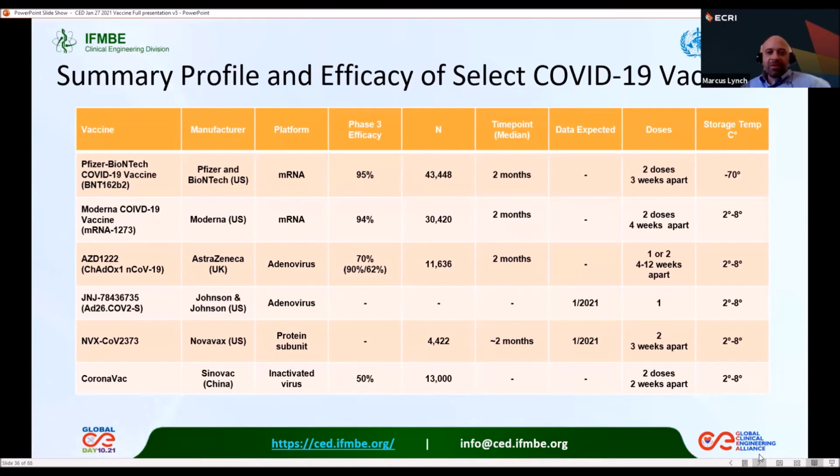So in this table, I would like to briefly highlight some of the key vaccines in the world and some of their preliminary efficacy data. In the first 2 rows, at a median of 2 months, the Pfizer and Moderna vaccines were 95% and 94% effective, respectively, in over 40,000 and 30,000 people. In the third row, the AstraZeneca vaccine, which is not yet authorized in the United States but is available in a number of nations, reported phase 3 efficacy of about 70% at 2 months.